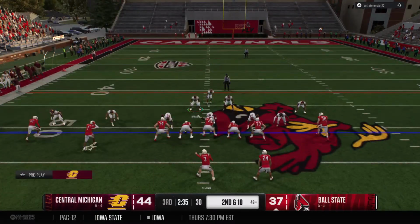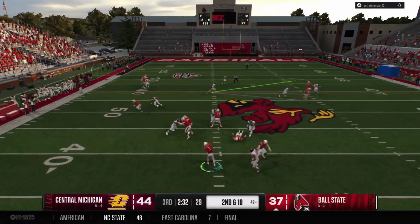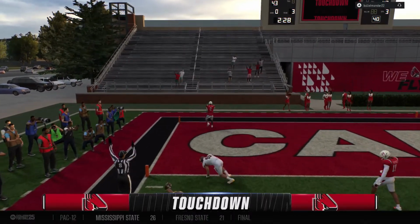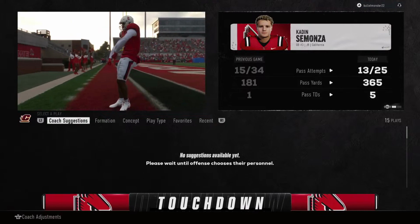The receivers often will run their route based on a side adjustment. Going up top. And he's got it inside the 20. And he takes it all the way. They couldn't stop him. Touchdown, Cardinals.